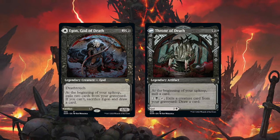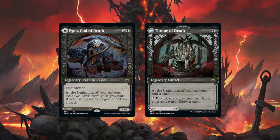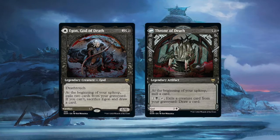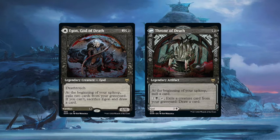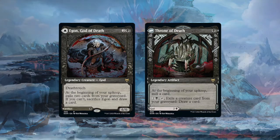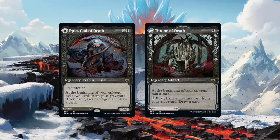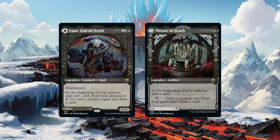Not to be your commander, but I could see this maybe as the 99 for some casual mill decks. I don't know. Even then, I feel like that's giving this card too much credit. This card is very clearly designed for other formats. Which is fine, just know that this card is not relevant to Commander at all. We'll move on to Red, which is much more exciting, I'd say.